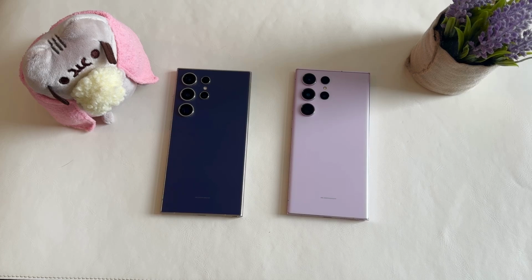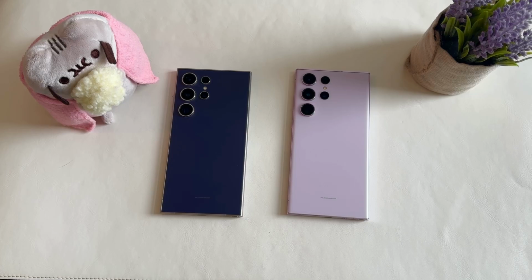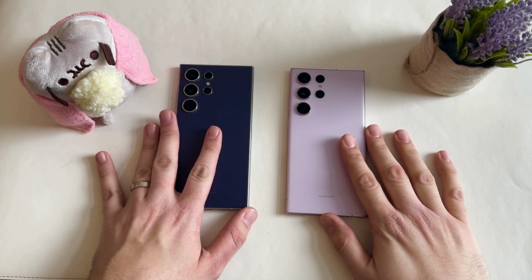It's the Galaxy S24 Ultra versus the Galaxy S23 Ultra, and should you upgrade? No. All right, come back. Come on. All right, hold on. There's more to the video than that.